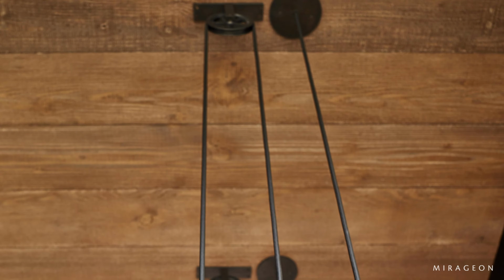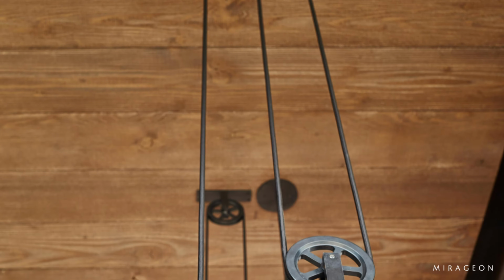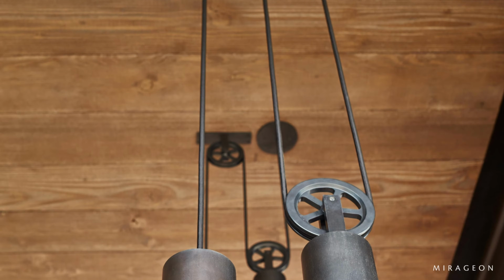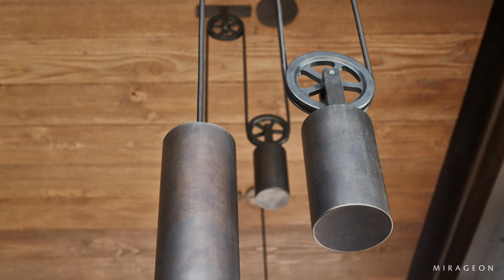The lighting above the dining room table can also be transformed. Overhead, a pulley and solid steel counterweight raise custom light fixtures to further open up the space.